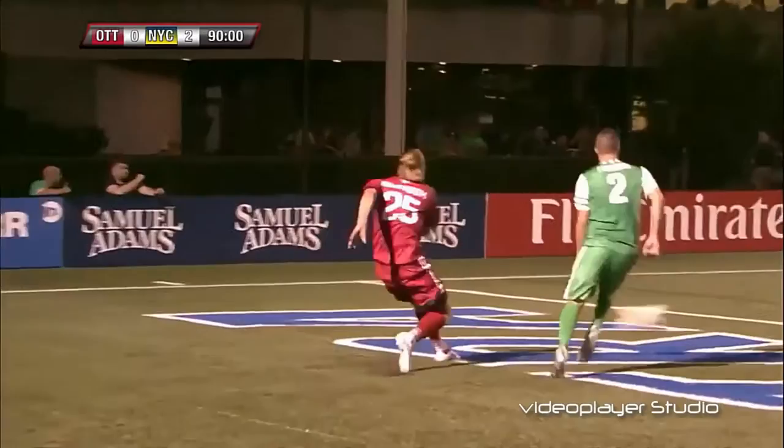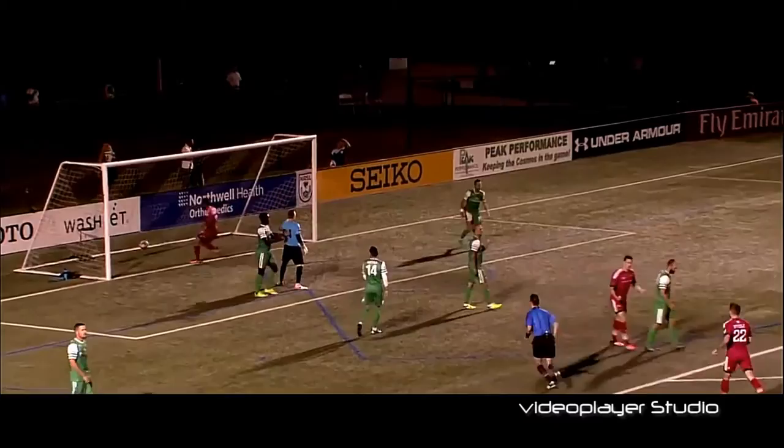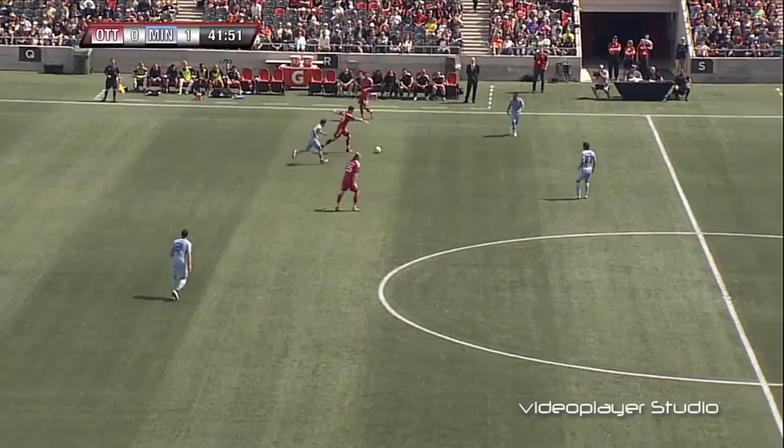It's the truth. There's Roseboom. Football in. Left-footed shot from Timbo, and the rebound is in from Paulo Junior. It's Paulo Junior. Nine men for Ottawa, and they get one back. It's 2-1. Back to Timbo. Ball towards Paulo Junior.